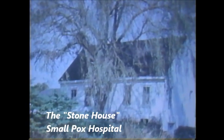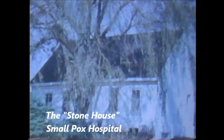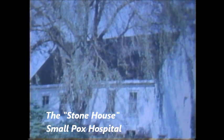The Methodist Church is owned and lived in by the Sylvia family today. This is a house up on Hart Street. I believe it's made of stone. We do not have too much information on this, except that it's on the 1850 map.